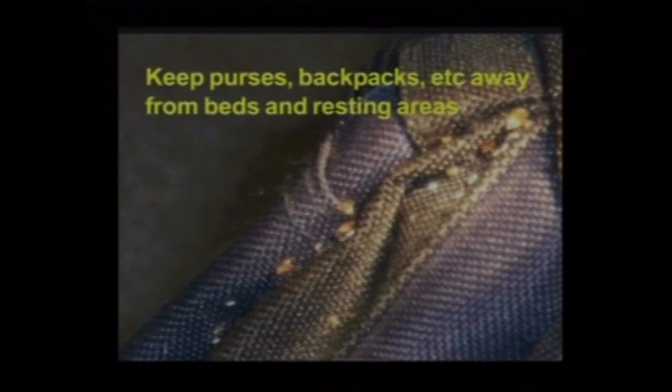Certainly for visiting nurses and similar people, keeping your stuff in the main living areas, away from the couch, centrally, or in a kitchen or something like that is a major step, because again, these things don't necessarily fly. They don't fly. They don't jump. They can run, but they can't run that fast. And their preference is to hide and to be under areas. So if you come in with your stuff, unless the floor is crawling with them or there's a large infestation around the sofa, it's not likely that you're going to pick them up.